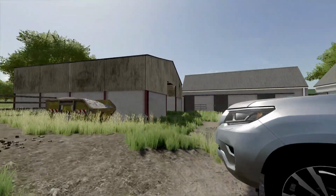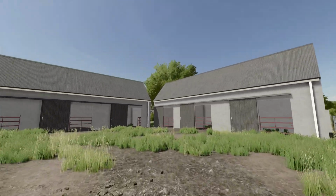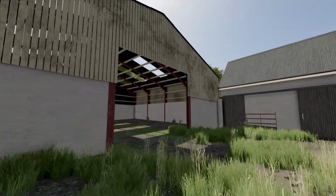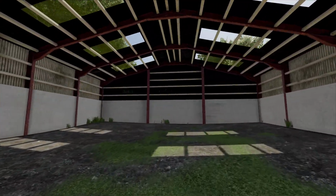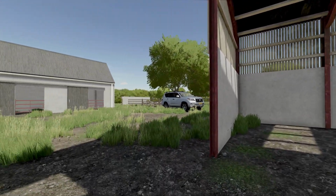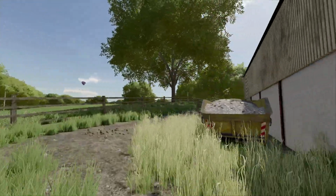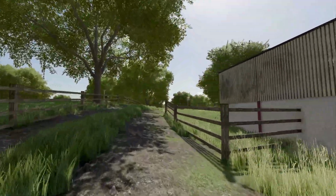So this is it. We've at least got one big barn here that we can put some bits in. We might end up doing, hopefully, a few jobs around the place for some people. We've been asked to do one thing here.